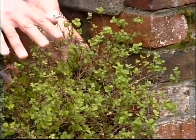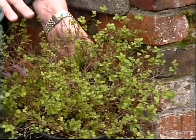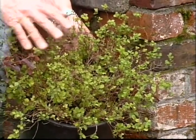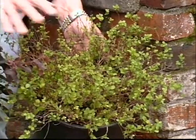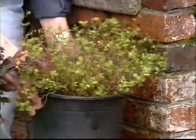It does best in full sun, so give it as much sun as you possibly can. And it's hardy down to about minus 10 degrees. So it's really a very, very hardy plant. Whereas the Loropetalum is evergreen, this one is deciduous, so it loses its leaves over the winter.